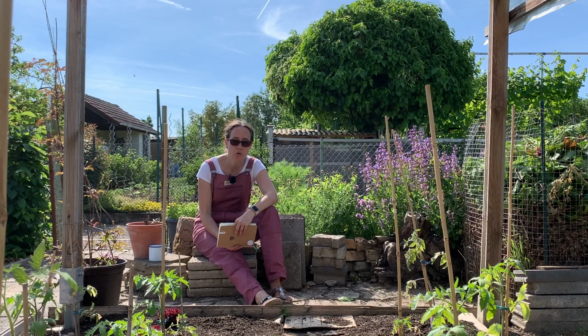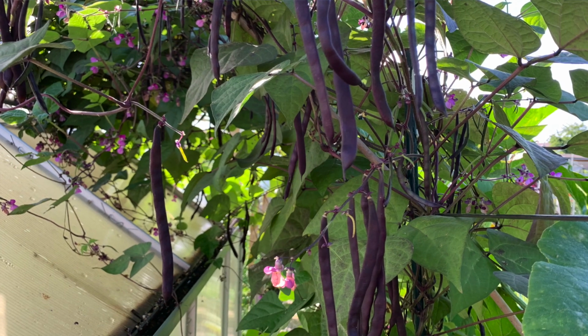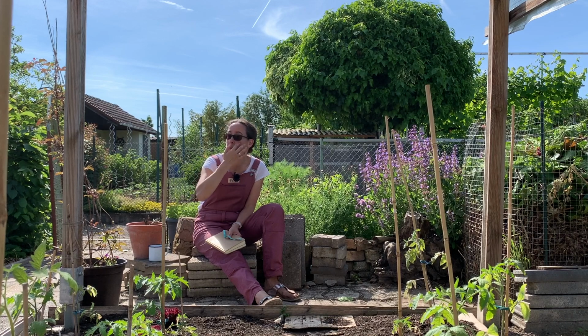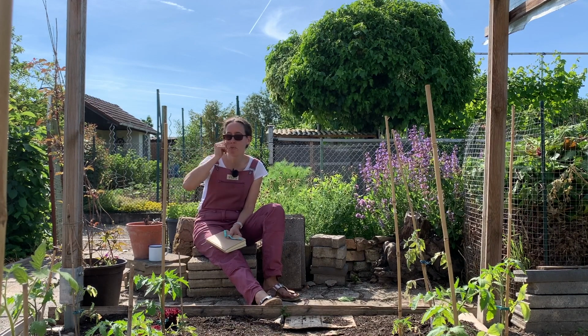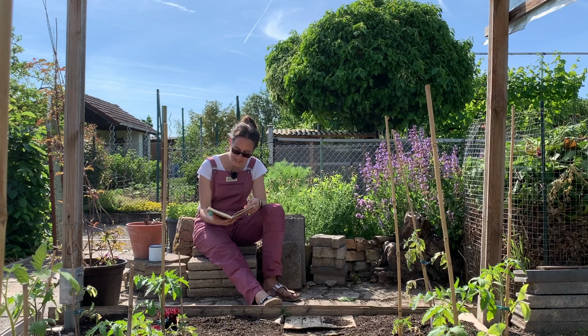Beans. Another one I could cheat on theoretically, but if I have to choose one type, I would probably say climbing French beans for fresh eating, or maybe a variety that I can use for both dried beans and fresh eating. They're easy to grow. You don't need a lot of space. You can grow them up, and they bring a great harvest. And I can blanch and freeze them if I don't want to eat them fresh, and have them throughout the winter. So yeah, beans.